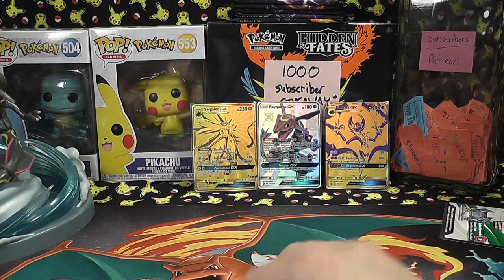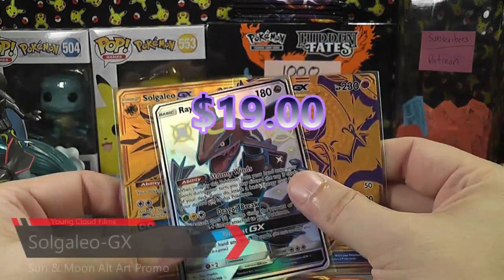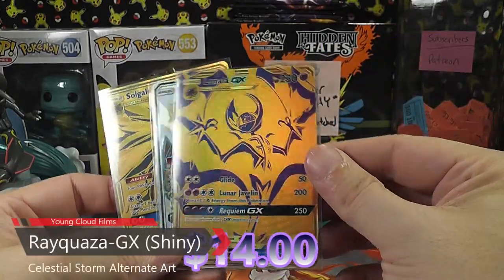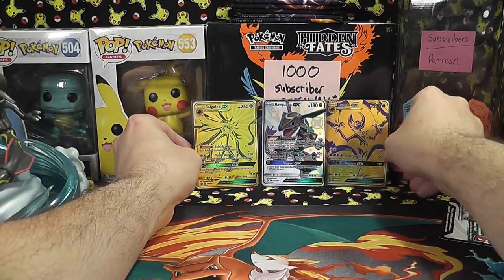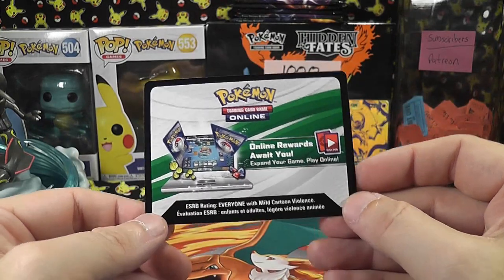And then you're also going to get these three promo cards. So the Leo, the Rayquaza Shiny GX, and the Lunala GX Gold versions. That's what also comes in the Super Premium Collection. And that is what this is. You're going to get a whole bunch of stuff with this.